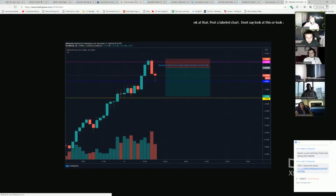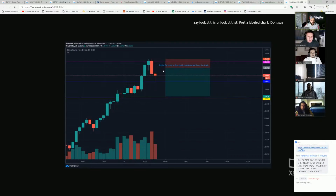Alright, let's take a look at this chart over here. I'm hoping for price to do a quick retest and get in on the trade for buys. Oh, wait. Because the retest means buys to continue up. Yeah, I don't know. You're looking for sells?